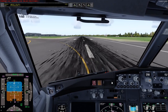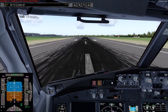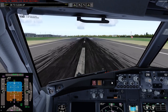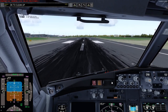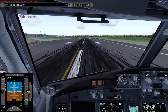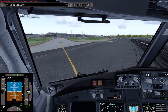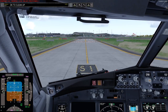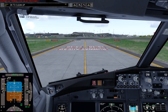Actually, Shamrock 4961, change of plans. Can you stop descent flight level 80? Stop descent level 80, Shamrock 4961. Request startup and pushback, WestJet 17. WestJet 17, pushback is approved, QNH 1032. Pushback approved, QNH 1032, WestJet 17.